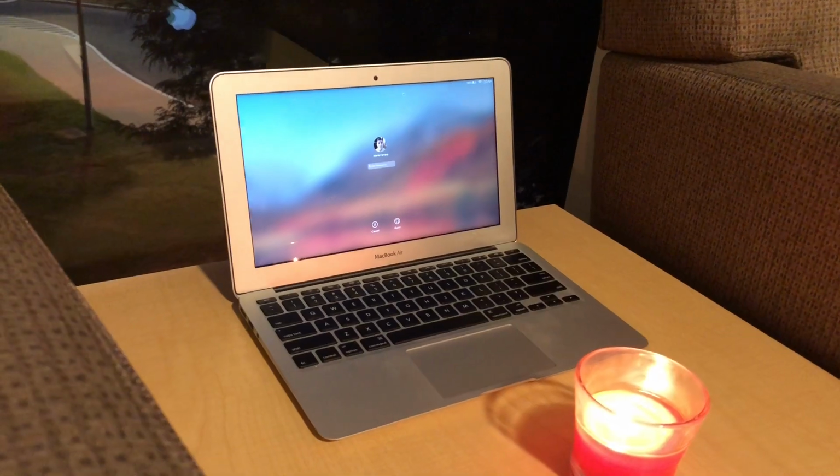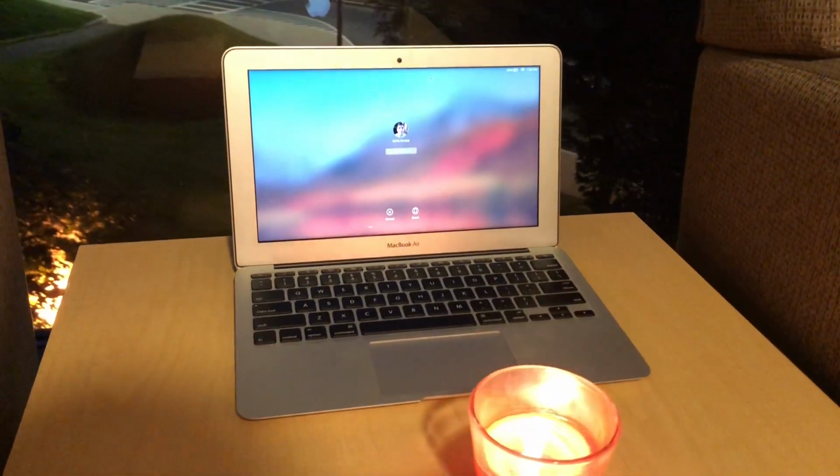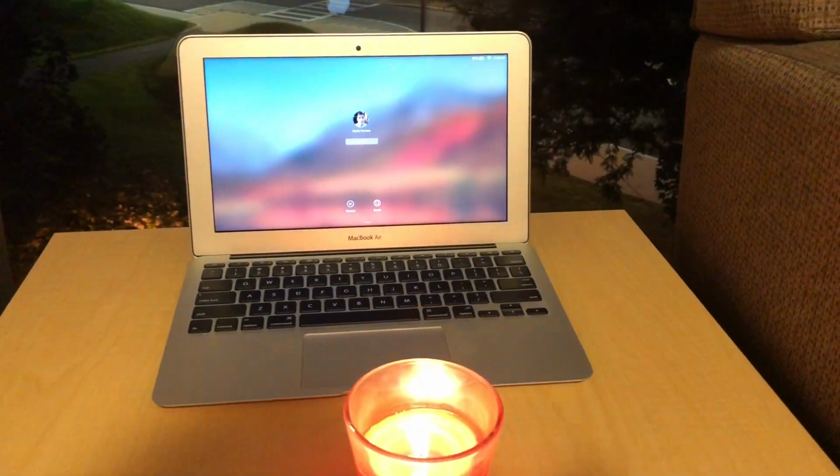Please look into it if you like the MacBook Air, because it's a cheap value and it's on eBay and you just want something for school or media consumption. It's awesome. It's a great laptop. You should get it. And if you have an iPhone or an Apple Watch and you're just an Apple fanboy or fangirl, you should pick this up.